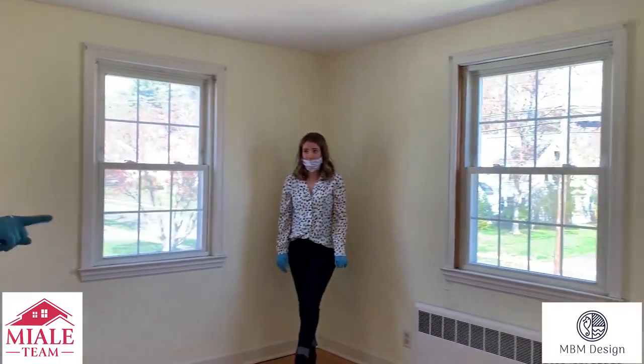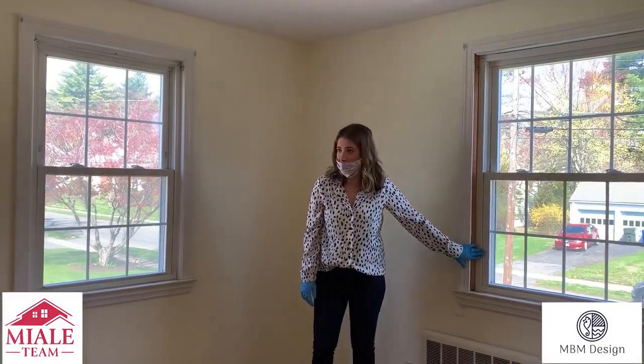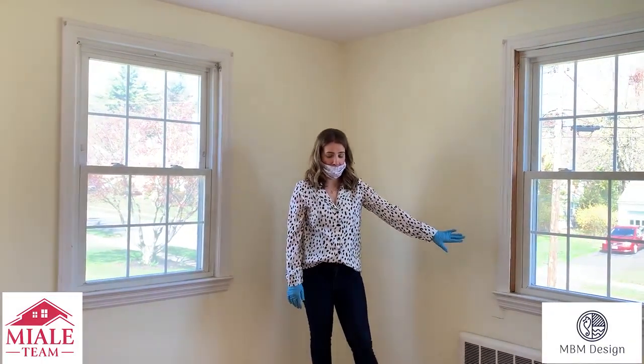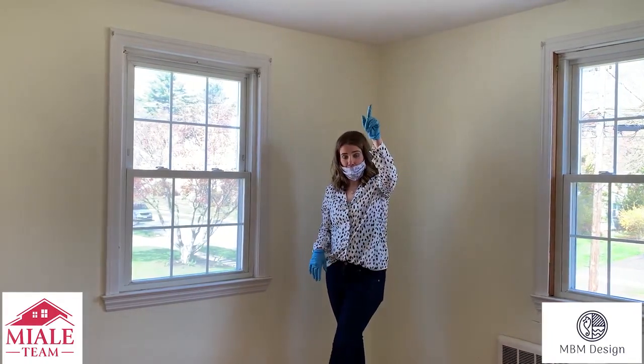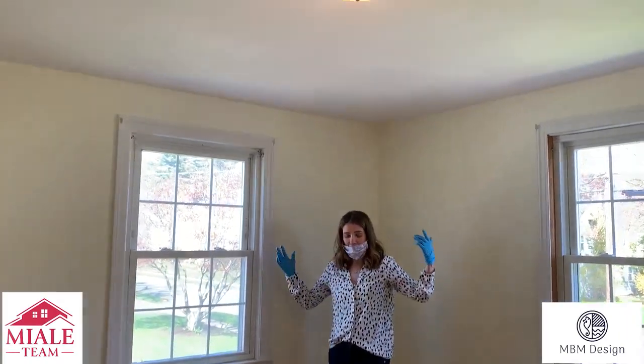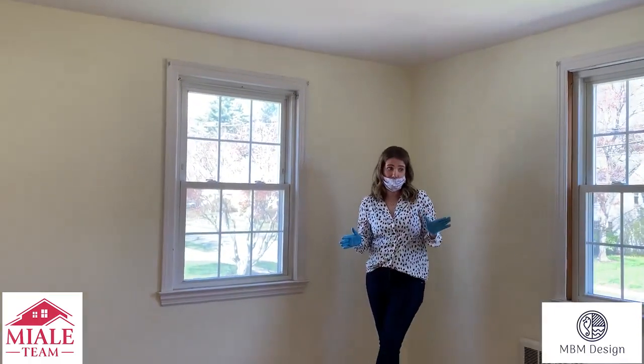This one's got a huge closet though. Oh, I can't wait to show you the closet. Yeah. Great size window over here overlooking the front of the property. And here, obviously, refinish the floors, paint, spray paint the light fixture if you want to, window treatments, and then you just come in with your furniture and it's good to go.